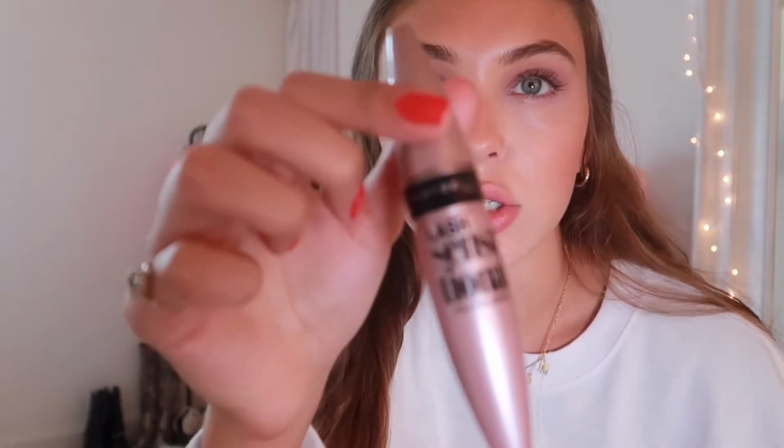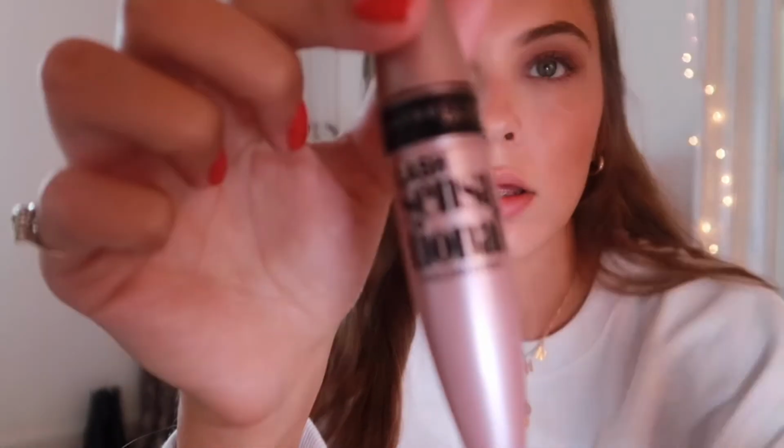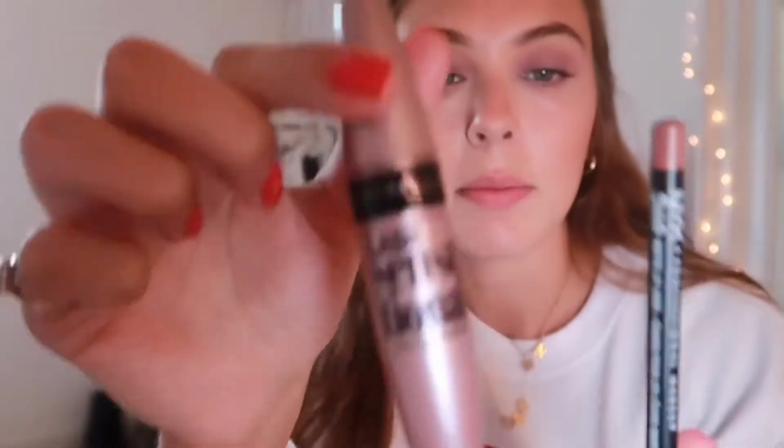Okay, so I don't think I have an e.l.f. lip product, honestly. Oh, my hair looks good. I don't think I have an e.l.f. lip product or e.l.f. mascara, but I do have some drugstore options. So for the mascara, I'm gonna be using the Maybelline Lash Sensational mascara, this one, and then I'm gonna be using this NYX Lip Pencil, and then, actually, hold on, hold that thought, I'll be right back.